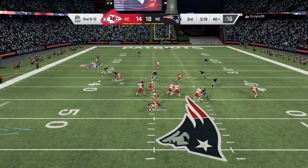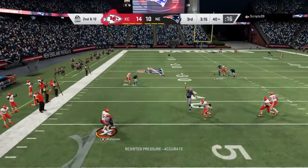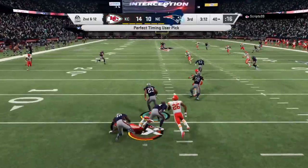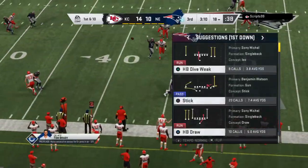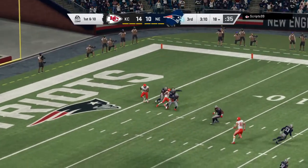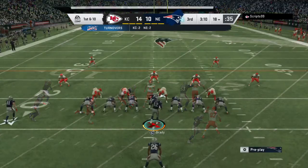On 2nd and 12, Mahomes being chased out left. Now he's going to go up top over the middle into heavy traffic, and it's intercepted. Picked off by Patrick Chung, and he returns it here to his own 18-yard line. First possession of the third quarter, an interception, so maybe a second-half tone setter. Indeed, and not the tone they wanted to set.